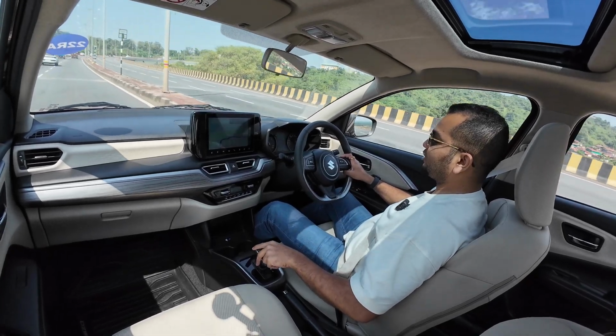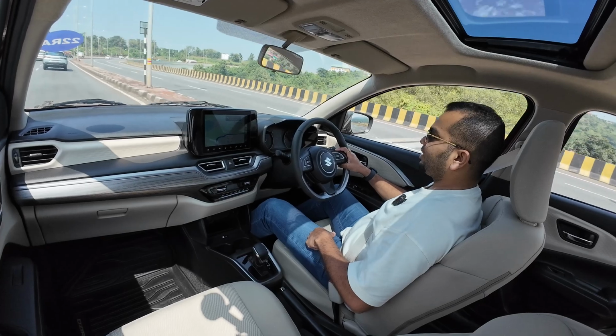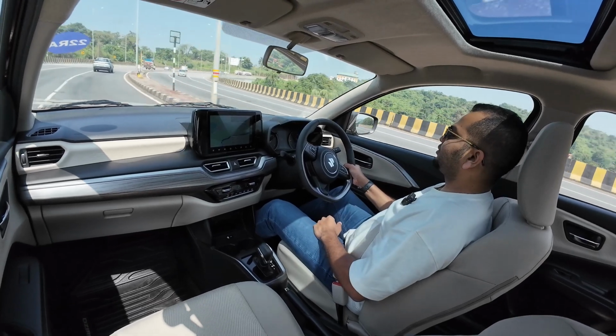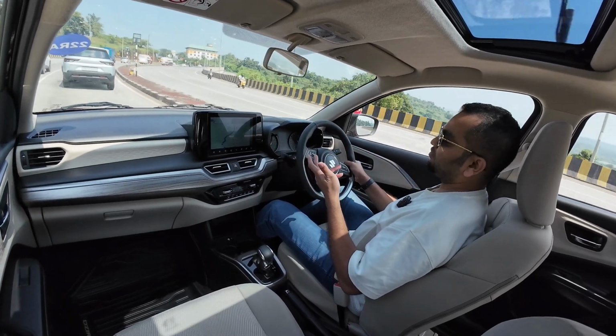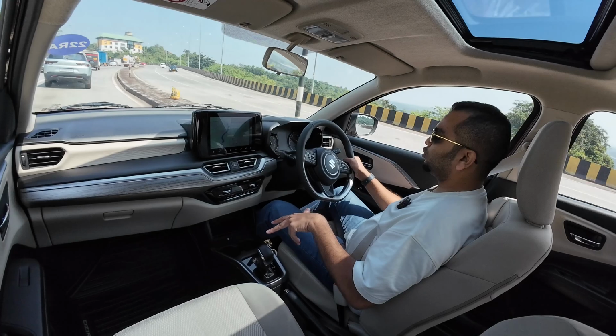So let me demonstrate that one more time. I'm slotting it in second gear. Now if I accelerate, check this out, keep listening to the engine. It has now got stuck on the rev limiter and it will not upshift by itself. So that is something that you will have to keep in mind if you drive it in manual mode.